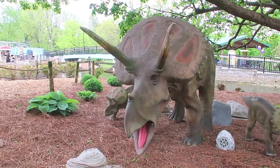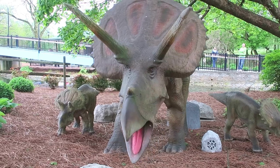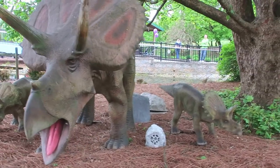It's horns. I like how they're like part rhino and part dino. Very, very cool. Definitely the armored plate would protect this dinosaur when it had to go into battle and fight for its babies.